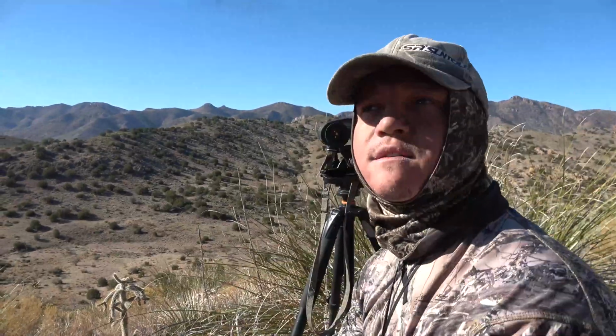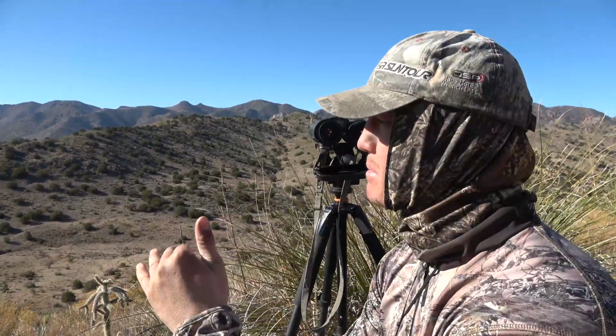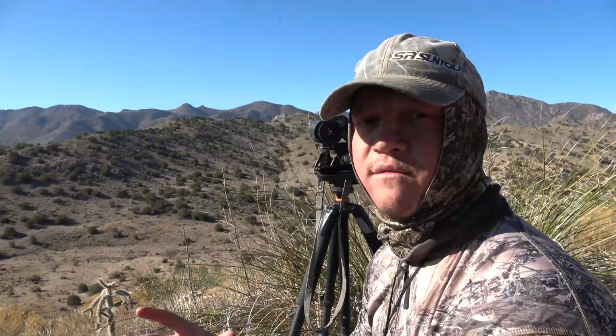We came up this hill to look for two bucks, one that I saw 4 or 5 days ago that I definitely would shoot. I have 2 bucks on my list. He's one of the 2. And there was another decent one that we were gonna try to get Tove on. So we came up here, looked around, didn't see any of them. We started coming down this hill to this boulder that I knew would be a good vantage point.